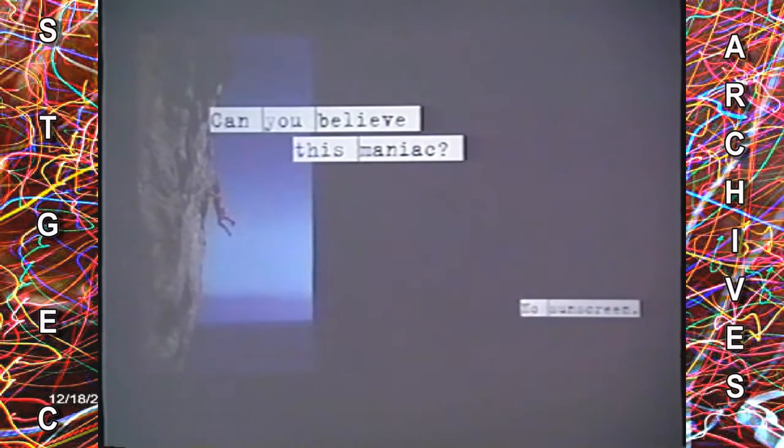Okay, and my final slide is this guy jumping off this big cliff. Can you believe this maniac? No sunscreen.